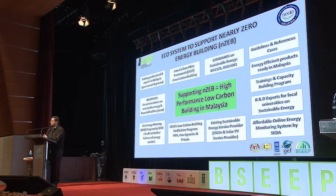Existing standard MS1525, but again, if you want something more advanced, I suggest by Marina, every 6 years to update it with more stringent requirements. And for energy management, after the building is completed, ISO 50001 is there, or for environment, ISO 14000. There is a guideline and reference case available. The 3 buildings just now are good examples you can visit. Energy efficient products are already in Malaysia. Training and capacity building have been conducted by a series of organizations, not only SEDA Malaysia, Green Tech, and so on, GBI, Green RE, and so on. There's a lot. Even we have experts in building.